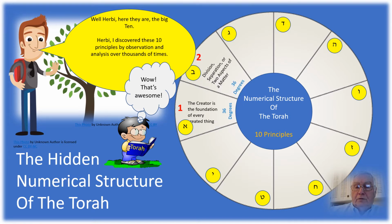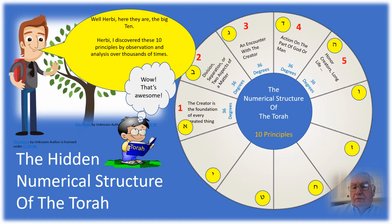Number 2, division, separation, or two aspects of a matter. 3, an encounter with the Creator. 4, action on the part of God or man. 5, honor creators, long life. 6, mankind or human nature.